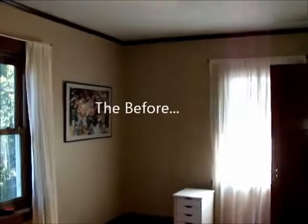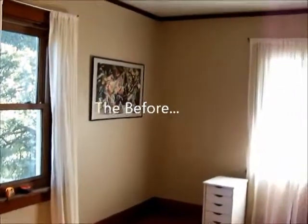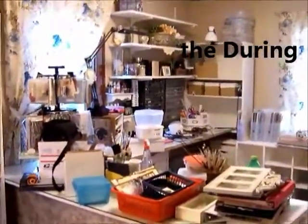Morning, everybody. It's Susan, and we are now in the second story of my home, and I want to show you this. This was formerly our guest room, and this room is going to become my new studio. The room measures 8.5 by 12.5, but it also has the benefit not only of walls, but of a good-sized closet.